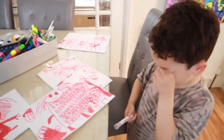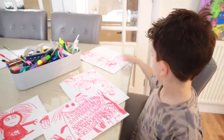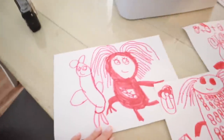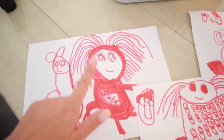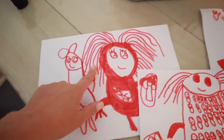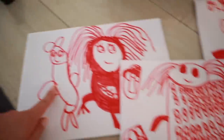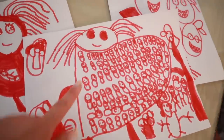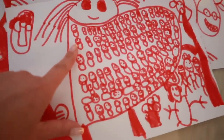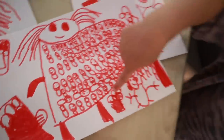So we wanted to show you some drawings that Jackson's been doing. They're very, very cool. So this one, Jackson said it is him, you see the curly hair, in my tummy. And then this one, oh, and that's daddy there. And then this one is pretty amazing. This is me with hundreds of babies in my tummy. That's my bed, and that's the refrigerator.